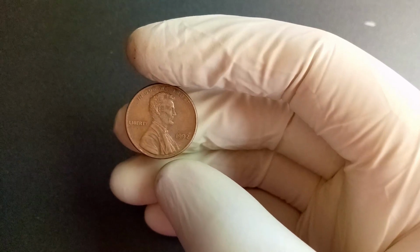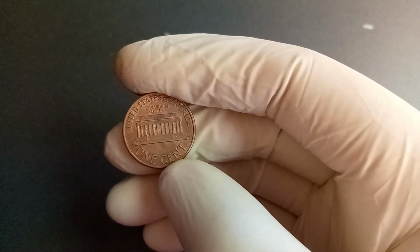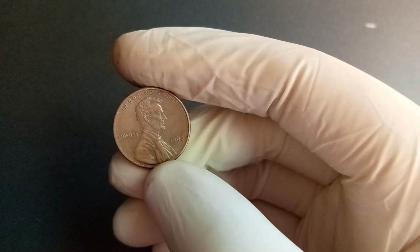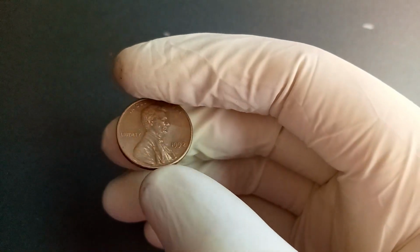Carefully examine the spacing between the letters A and M in America. If those letters are almost touching, you might have stumbled upon a close AM variety. You should also look for sharp, clear lettering and a well-defined design, as these are signs that the coin may have been struck with a proof die.